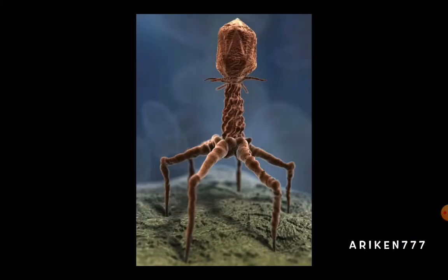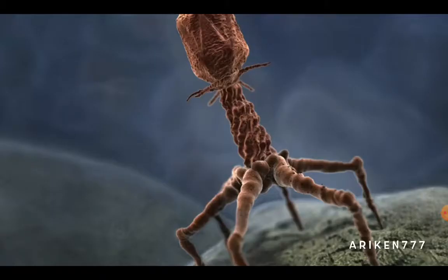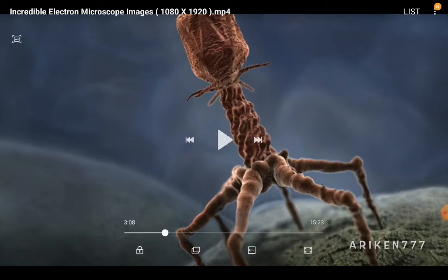This is a T4 bacteriophage. A bacteriophage is a virus which infects bacteria. The T4 virus infects E. coli, a bacteria that has been used extensively for molecular biology research. We have that monster running around as a virus? Yeah, I don't know how many gazillions of times magnified this is, but this is what makes you guys sick, but you can't see it.